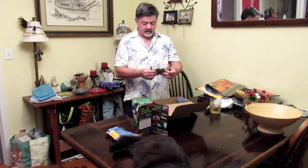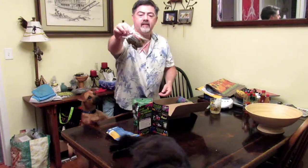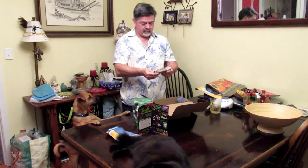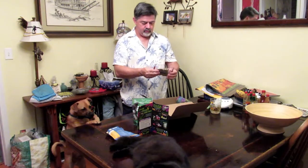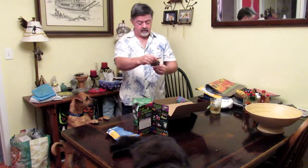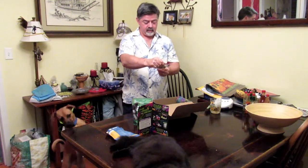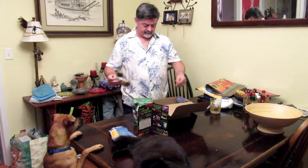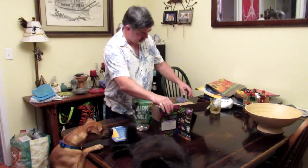It's a frog. If you can see it, it's a frog. And it says Dozers Medium Large Dental Chews. Gluten-free, because, you know, you can't have gluten. Dental health, 100% natural. Promotes fresh breath. Boy, you could use that. Okay. That's the dental chew.